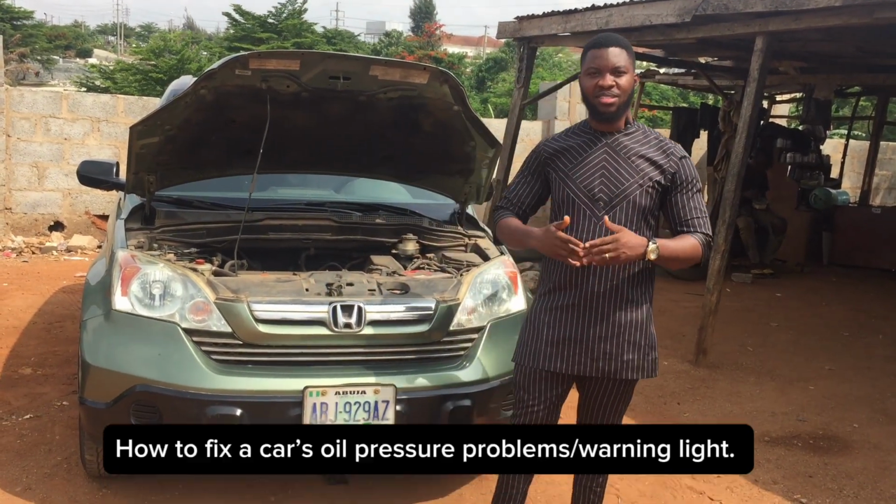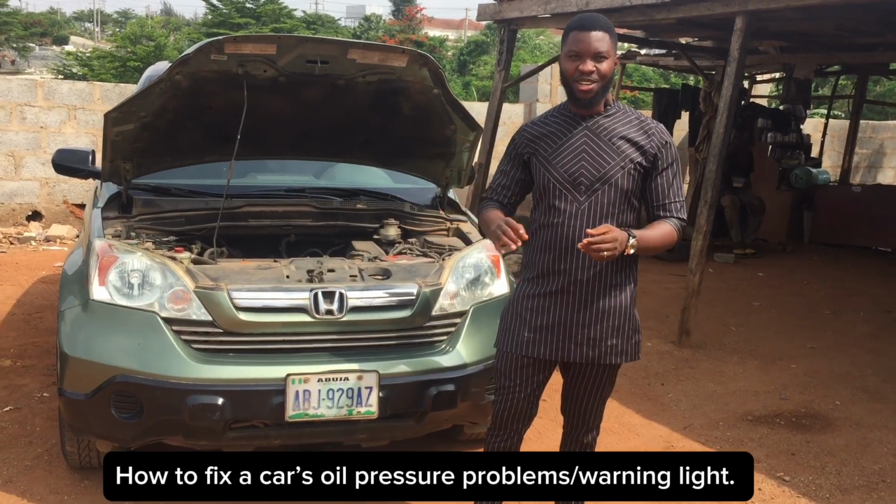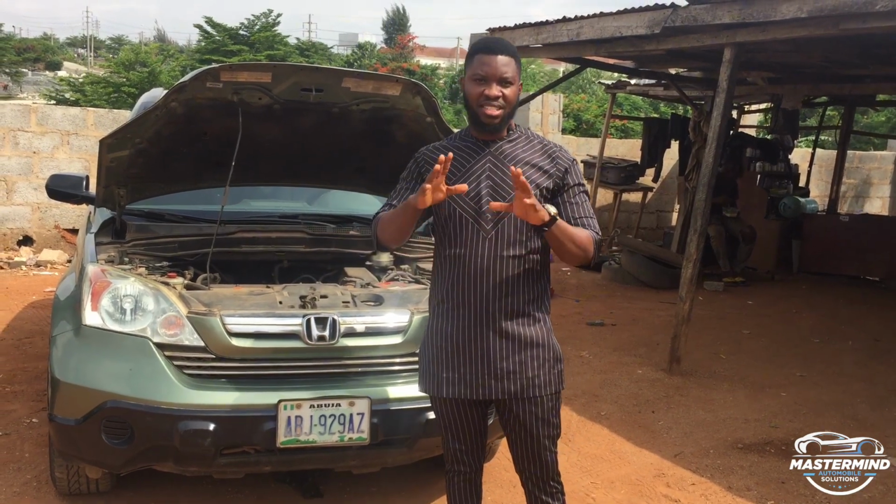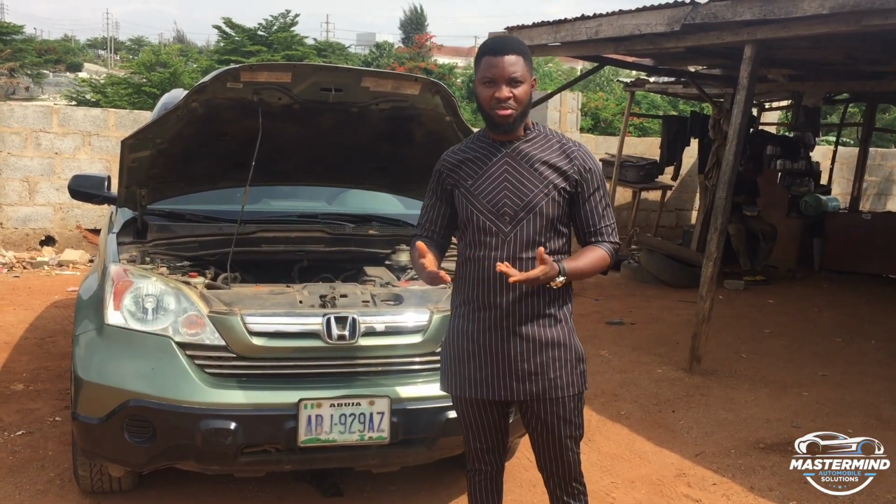Today we want to talk about the oil pressure light in your car. You know, that light, that sign that shows in your car, whether it's the fault, whether it stays illuminated. We're going to explain some of these things.